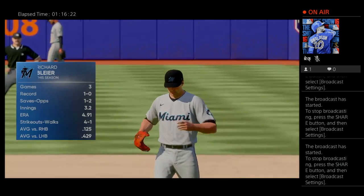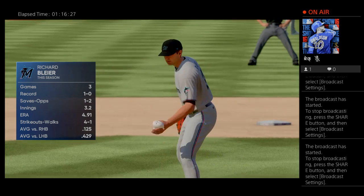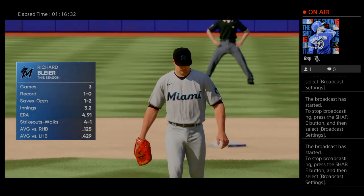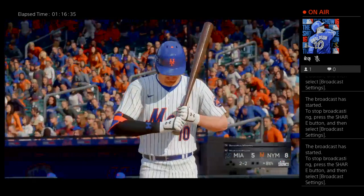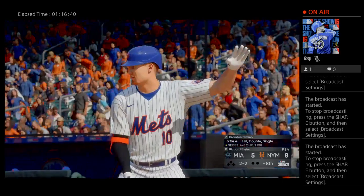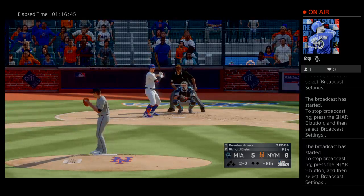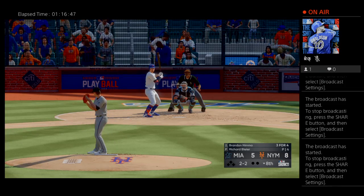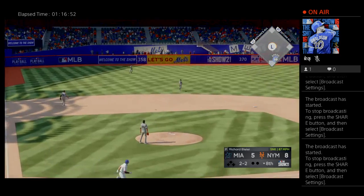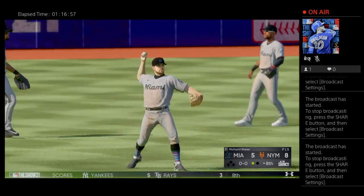Richard Blyer is on to pitch out of the bullpen in the bottom half of the 8th. For Miami, number 35, Richard Blyer. Now to bat, Brandon Nimmo. His prior history in this matchup, he's 2 for 4. The 2-2. Now a flare out to left center. Lee ranging into the outfield. He gets there and makes the play for the first out.